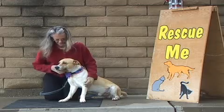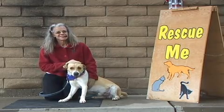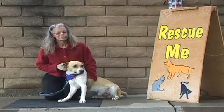Here we are back down at the shelter again. And boy, do we need some rescuing to happen down here. We have a lot of dogs. We're full of cats, and we have some tremendously sweet dogs on our hands down here.